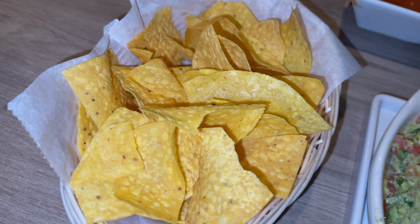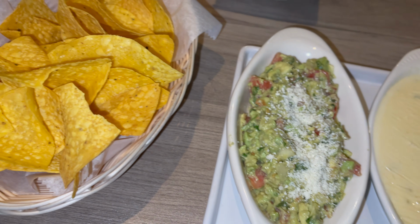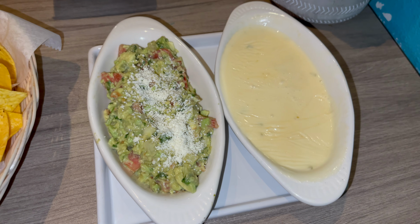All right, guys, this right here is gonna be the chips, and then this is gonna be the guacamole and cheese sauce. We're gonna try those in a second. And this right here is the homemade sauce. As you can tell, we have been digging in quite a bit. But it has little pieces of onions in it. It has cilantro.